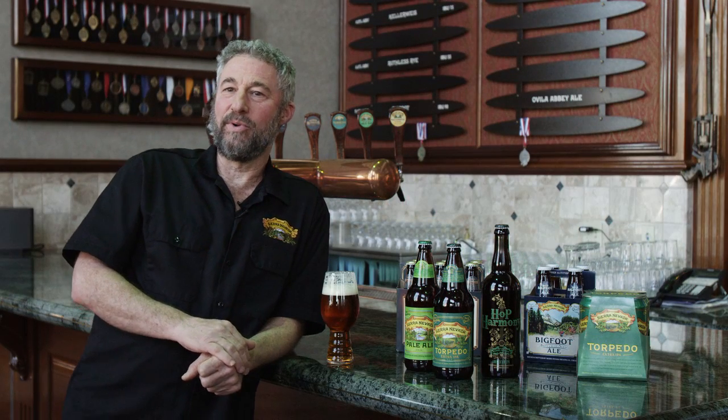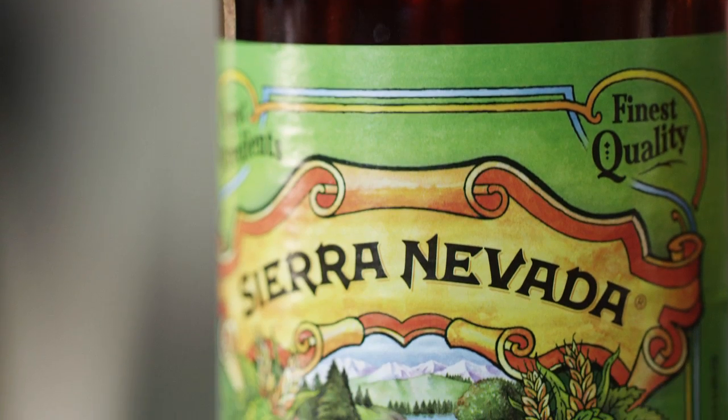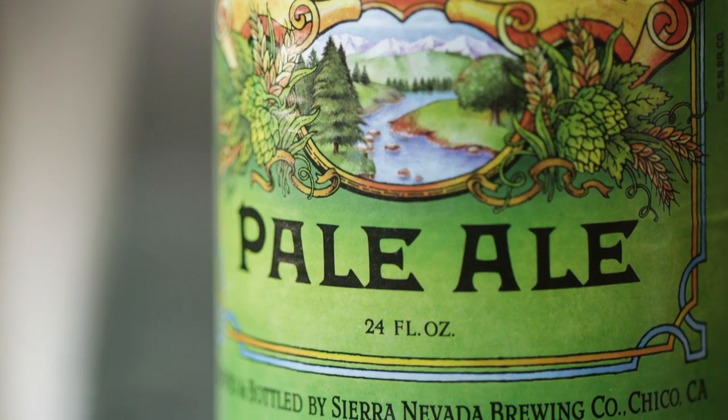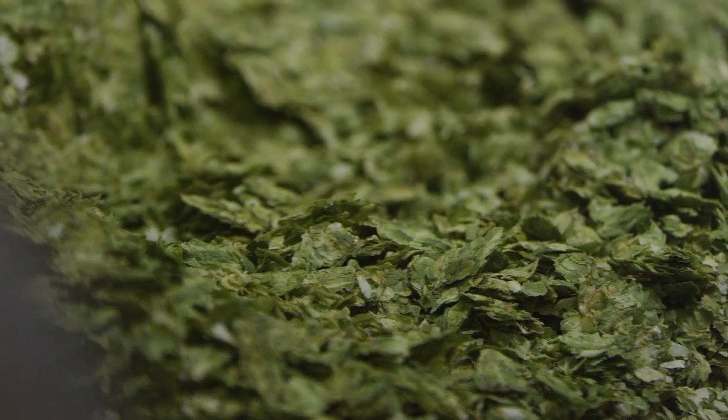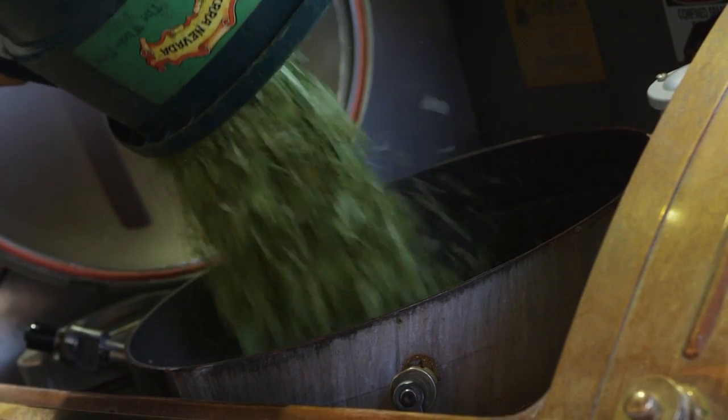Ken Grossman, founder of Sierra Nevada Brewing Company. We're here at a tasting room in Chico, California. As one of the pioneers of American brewing, we've focused on what we've done from our inception, which is use the best raw materials we can find. We feel that the best aromas and best flavors come from using the best ingredients, and we really have focused on sourcing those from different places around the world.